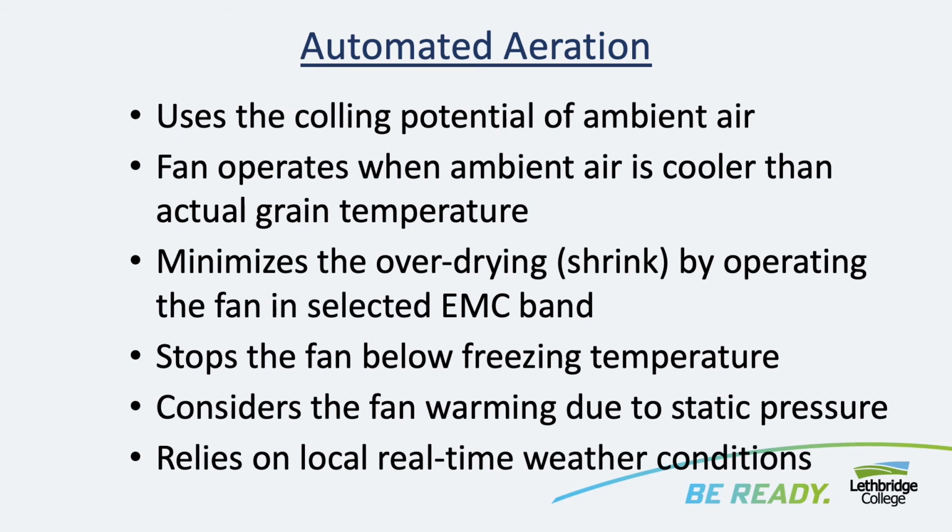It operates the fan when ambient air is cooler than the actual grain temperature. So that's what I mentioned about the closed loop system. That means that the control system tracks the actual grain temperature and the actual ambient conditions, and then makes the decision based on those conditions.